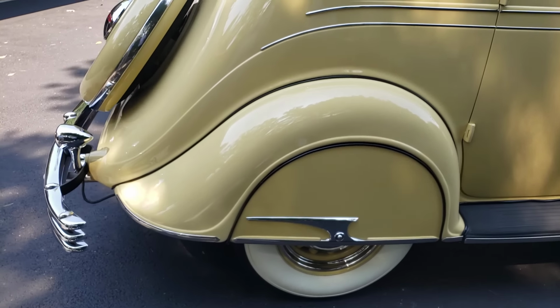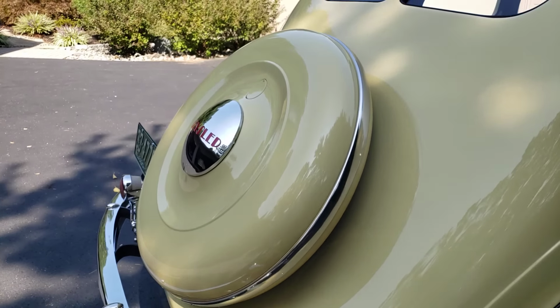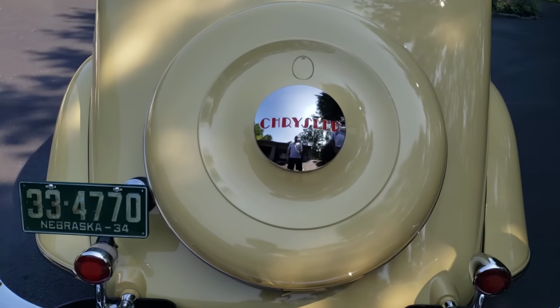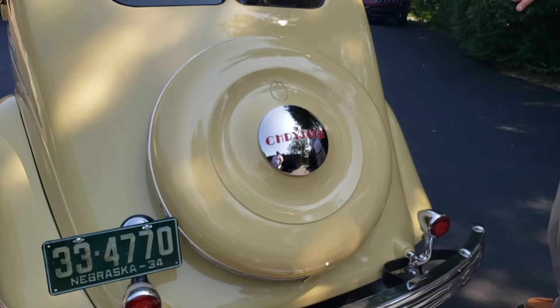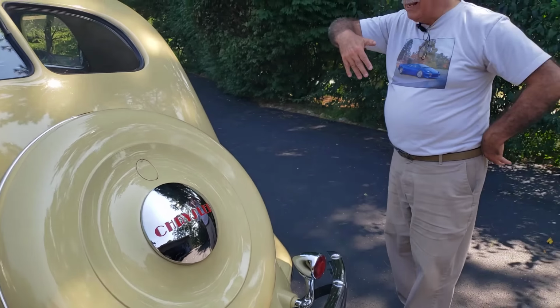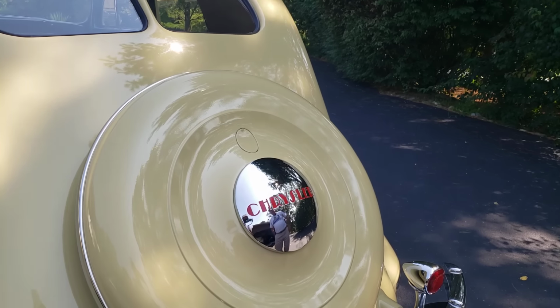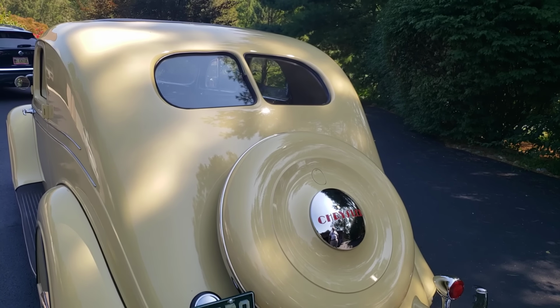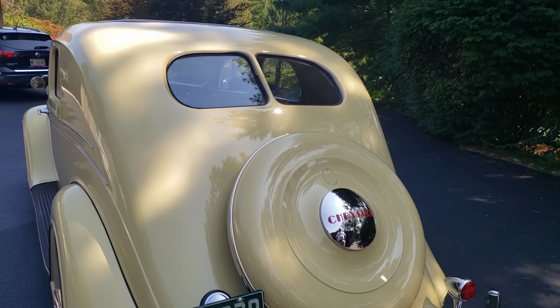And around the back, you've got the spare. Yes. Now this model does not have a trunk that opens from the back. If you pull the back seat, the seat back out, there is a storage area behind it. I've had these before like this. I've never pulled the back seat out. Don't plan on doing it with this one, but there is room back there if you needed to store something.